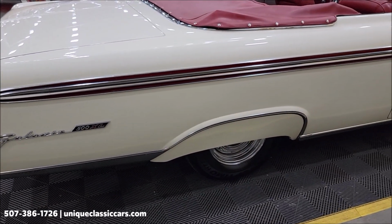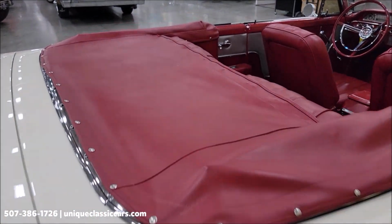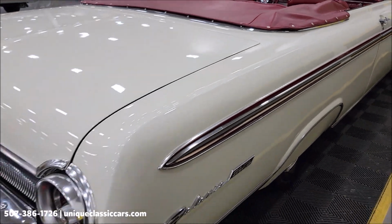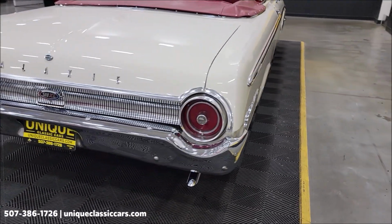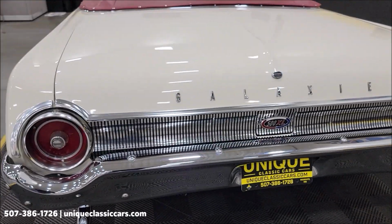Take a look at the fender skirts. Convertible top is power, and it is white vinyl, also in nice shape. At the end of this video, I'll put it up, and then we'll take a look at the condition of it. Or you can see it in the still pictures from every angle.